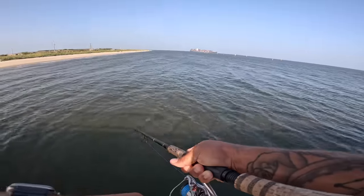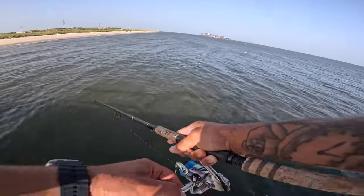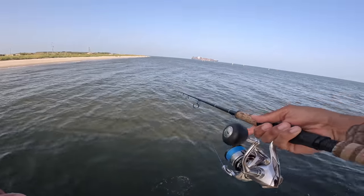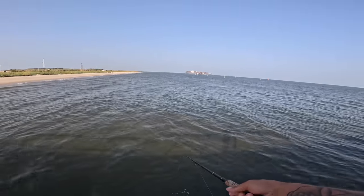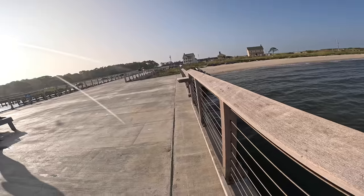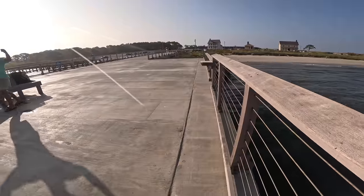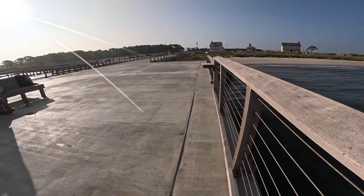We got something. That feels like a flounder. Oh, it's a flounder. I hope he's hooked good. Kelton, look. Yep. Had him right here coming to flip him and spit the hook. He was probably short, but he was decent. I mean, he's probably 12, 13.